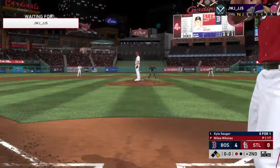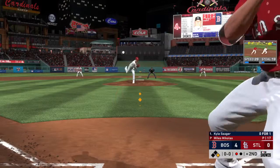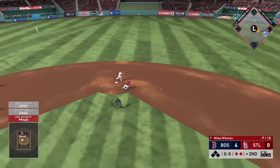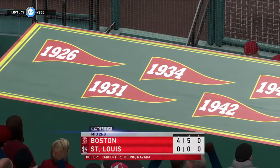Here's the third baseman now, Kyle Seager. So far 0 for 1 with a flyout. First pitch of the at-bat. And this is on the ground is short. Could be two. There's one. Relay to first in time. And just like that, this side is retired.